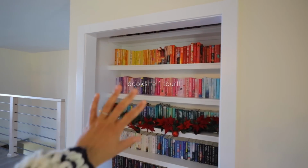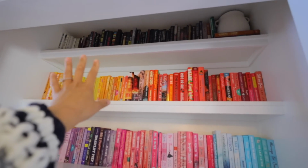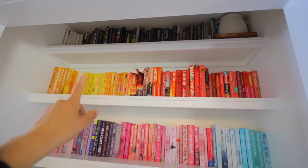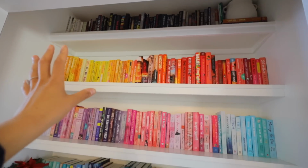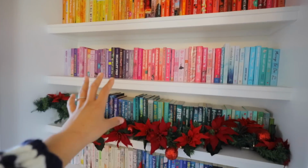This is the bookshelf that you guys obviously just saw. I do have books up here, and I'm not really a fan of that pot up there. I feel like it would give me so much more space if I took that down, so I think that I'm gonna do that. I don't really have these organized by the type of book they are. I just have them organized by color.